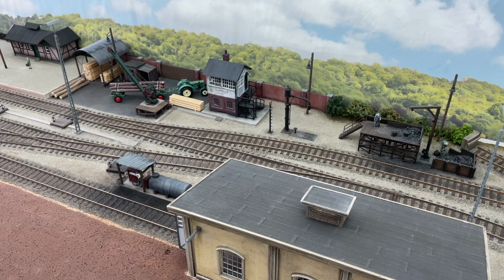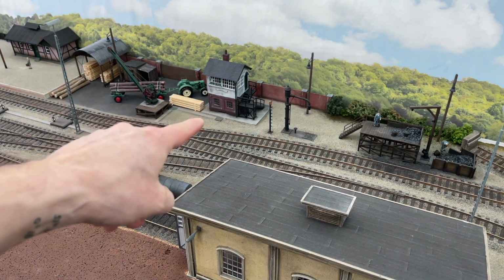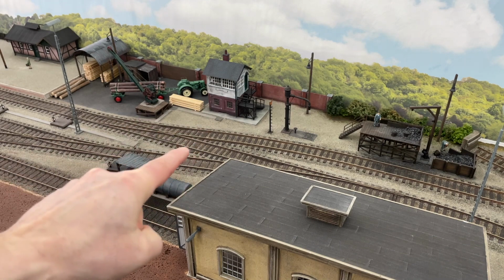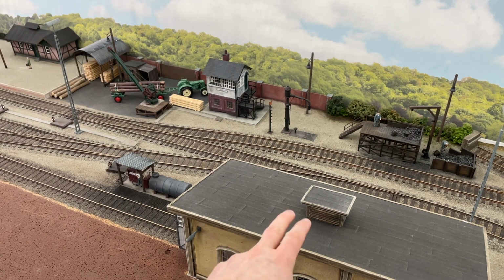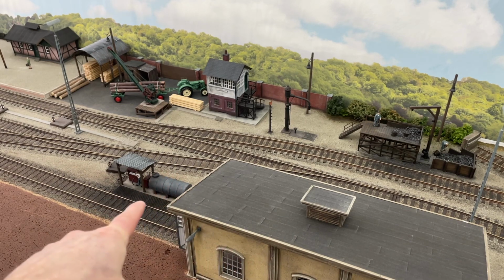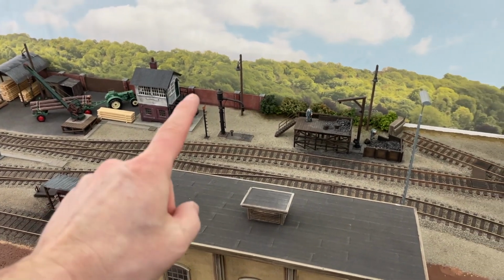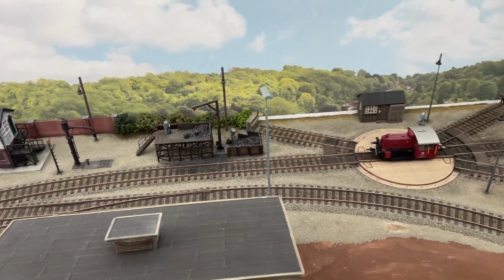Moving on from the train station over there, we have a timber trader and a signal box for the train station. The signal box may look familiar to you because it's by Pico, a nice little kit which I enjoyed building. Then we have an engine shed for a model which I'll show you in a second, along with a diesel station over here. Steam locos need water and coal, obviously.